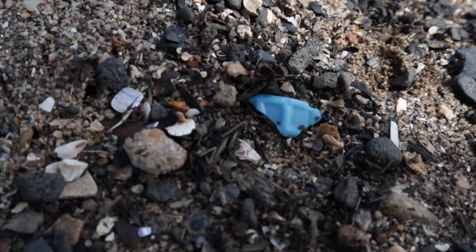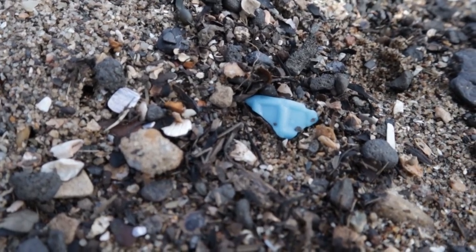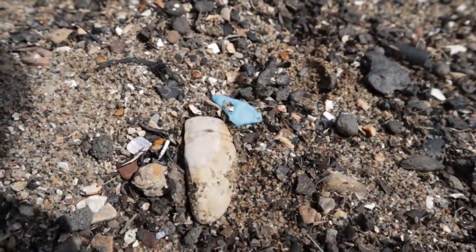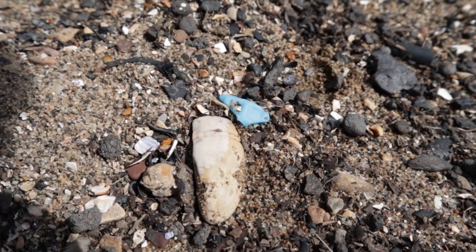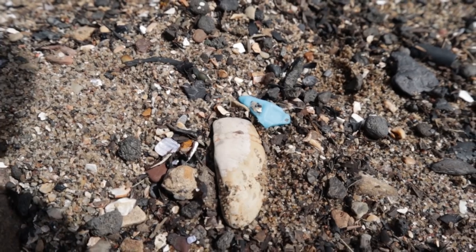Oh, do you know what though? I've just found a... is this a clay pipe? I think this is a piece of clay pipe. Yeah, that's amazing. It's a nice wee decoration across the top of the bowl there as well. Yeah, and it's only our second piece. Yeah, cool. That's really nice.